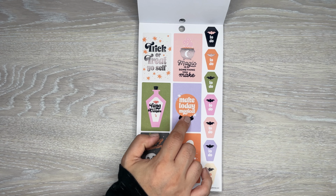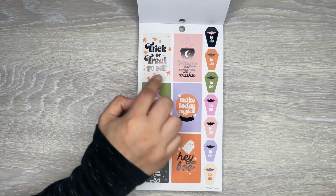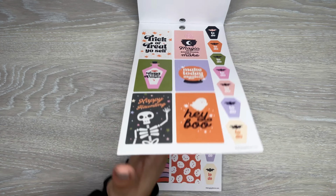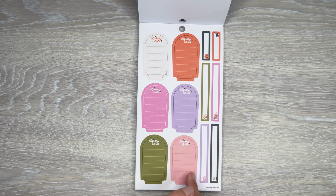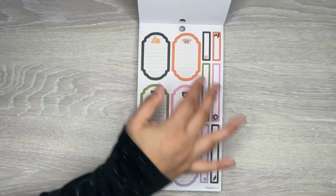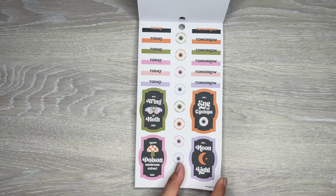Ooh, this has that like matte black foil, which I really like. That one's so pretty. Trick or treat yourself. Some fun decorative boxes. These are cool. Spooky notes. Yeah, I like these shapes. Those are really nice.